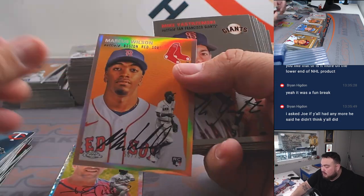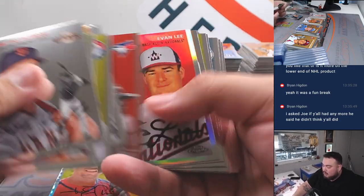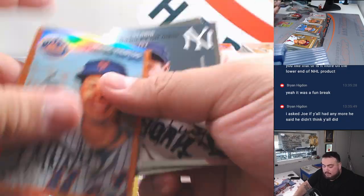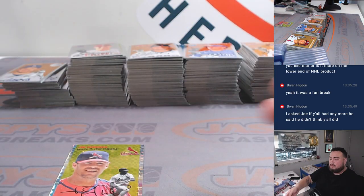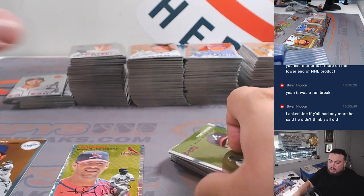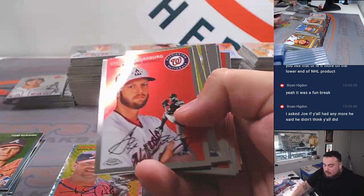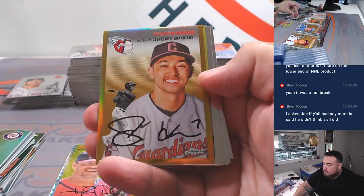Marcus Wilson. That's numbered to 75. That looks like a normal refracted parallel, but it is numbered. Mark Vientos to 25. And how about a John Crook? Orange to 25. Phillies going to Sean. Lou Gehrig to 75. Steven Kwan to 50.